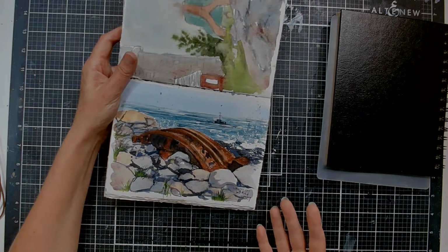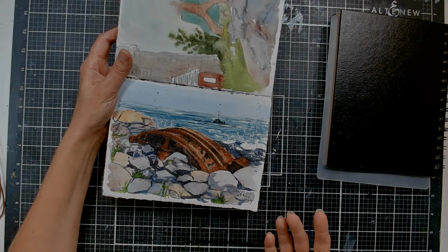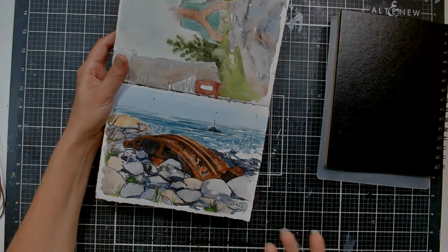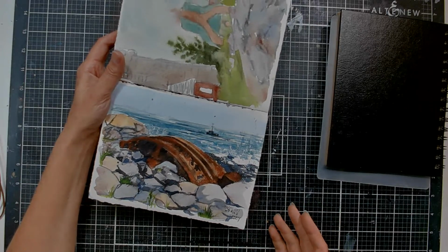I think I did a good job at the scene. The scene isn't as good as you'd imagine it would be. Seeing a shipwreck, it's kind of like an iron boat that's kind of half covered up with rocks, but it was cool. It was fun.